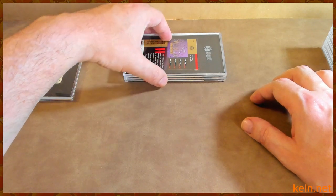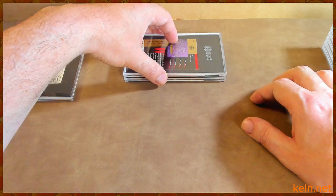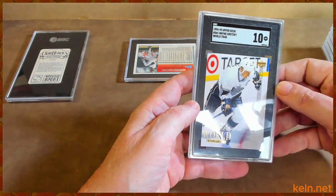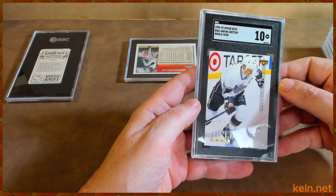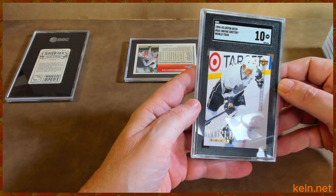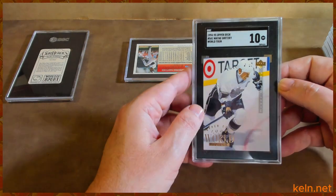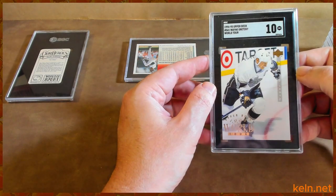Gretzky. If this is a 10, it's still probably only worth $20, but this is personal collection anyway. Oh, it is a 10. Oh. Nice. I have an autographed Gretzky card that I sent away back in the day.